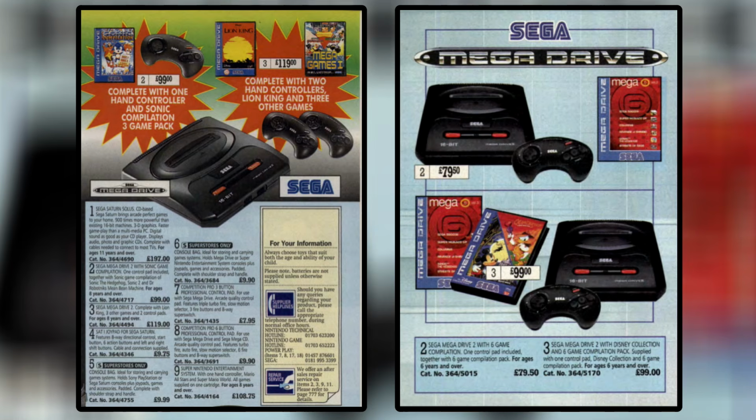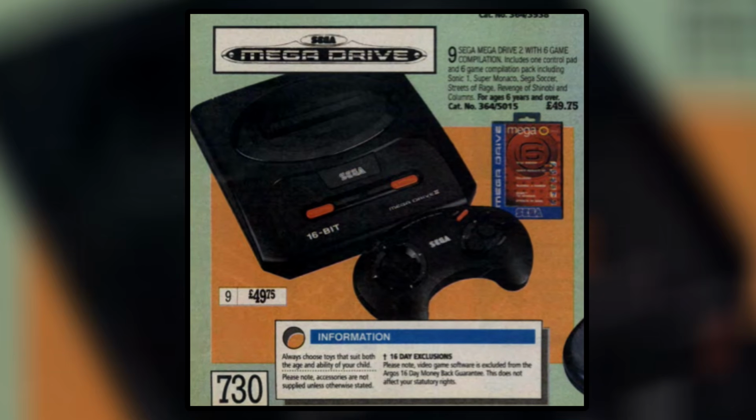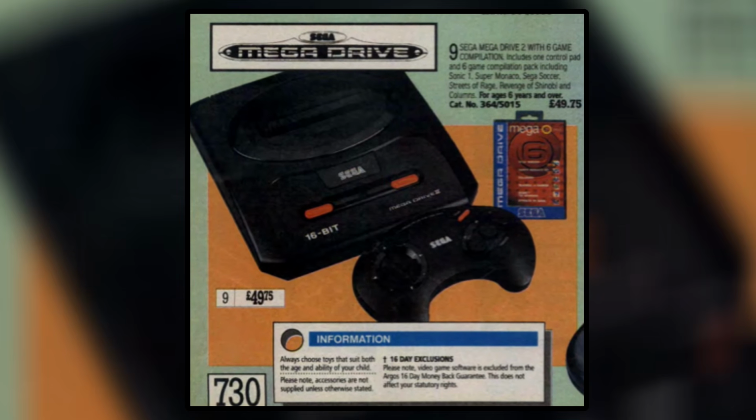By 1994 it had dropped to £89 with Sonic 2, which is around £179 today. But weirdly, by 1996 the cheapest offering was £100 with a pack of games, and dropping again a year later to £79.50 with 6 games. This was not its lowest price though, as it went down to a measly £49.75 by 1998, which is around £92 in today's money.